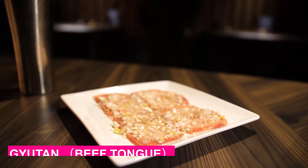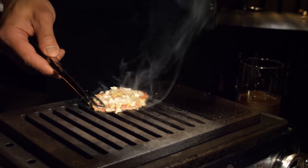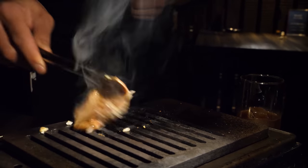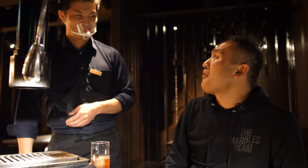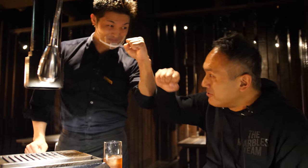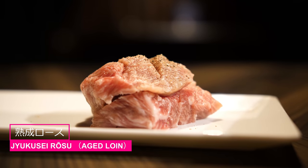And I completely understand what he meant. It was so good, even without anything to dip it in. I continued my yakiniku adventure with Sendai's famous gyūtan, beef tongue topped with chopped leek. And moved on to the harami and a matured loin steak.